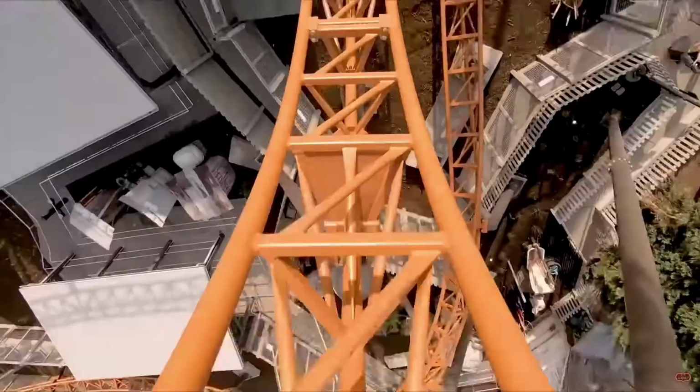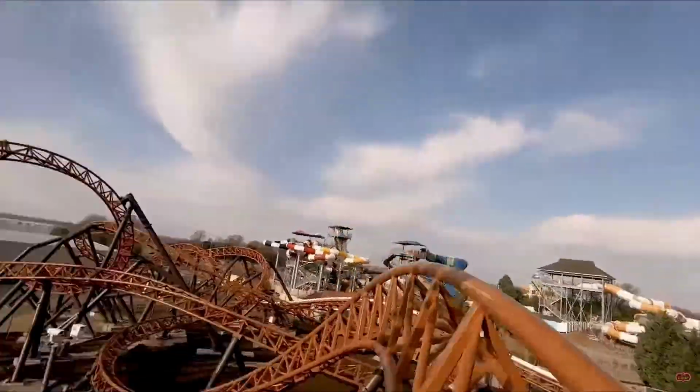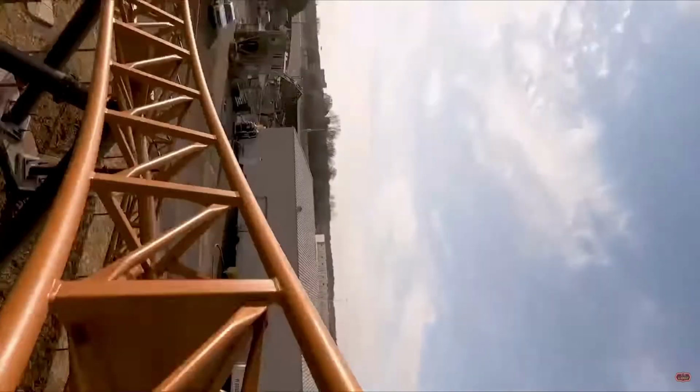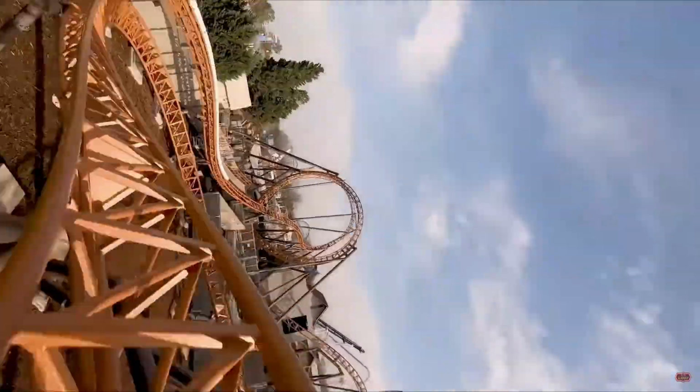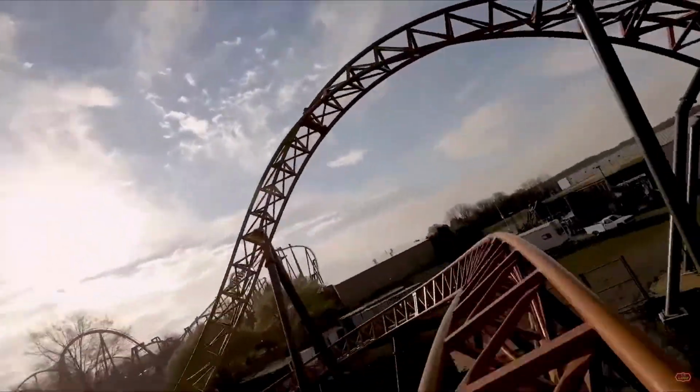But this ride, overall, the layout, beautiful. The elements, beautiful. And also, you feel like you're gonna fall out of your seat on this ride at all times. The hang time is bonkers, and I love it. So that's why Copperheads Strike comes in at number 5. On to number 4.